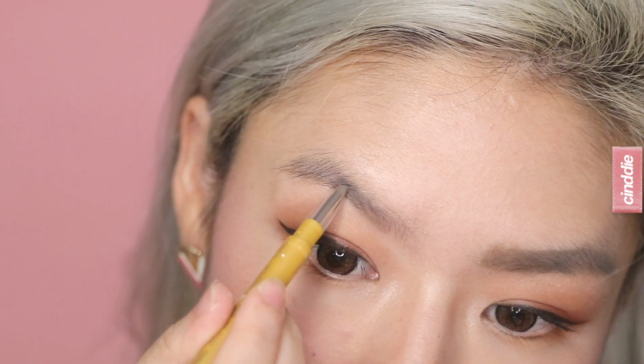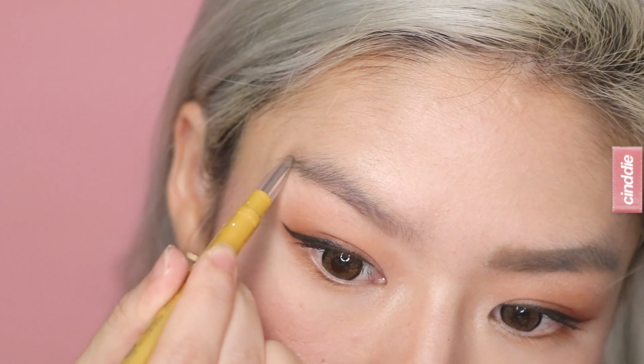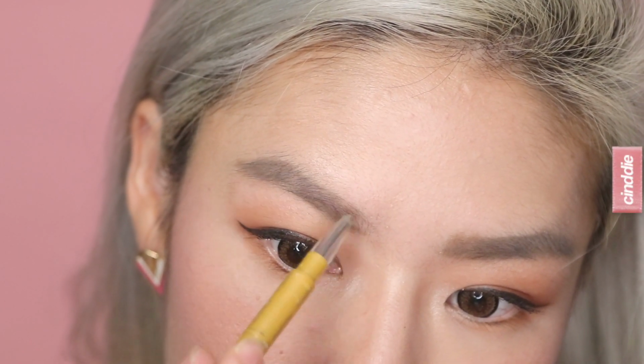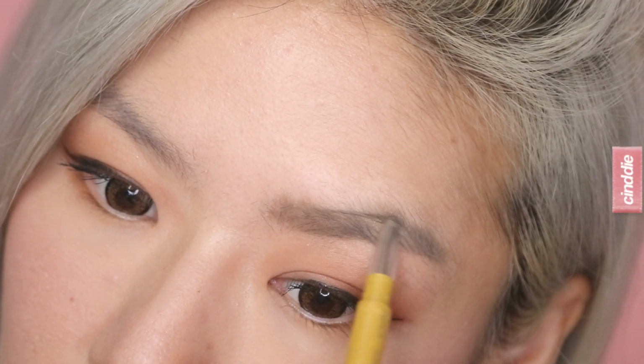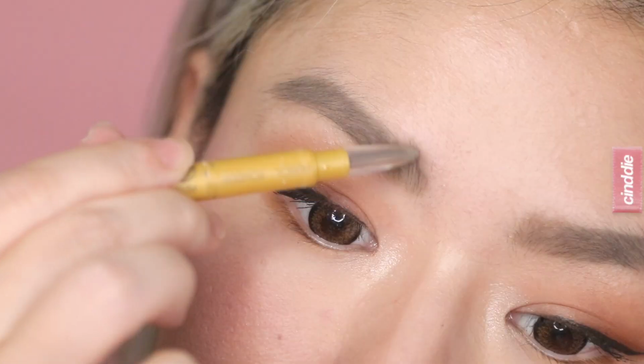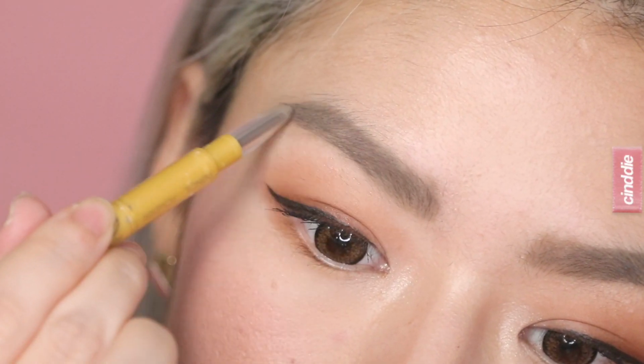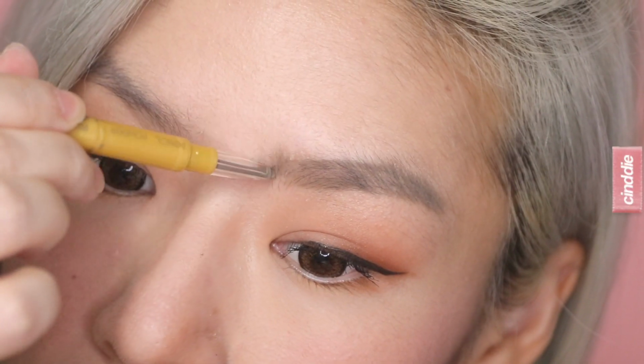So first, I'm just starting off by shaping my brow from the bottom with light strokes, and then slowly making my way to the ends, and then just kind of creating the general shape of my brow with harder strokes on the top. To give the brows a more natural, raw feel, I'm going in at the beginning of my brows and just drawing in vertical lines to mimic the look of brow hairs.